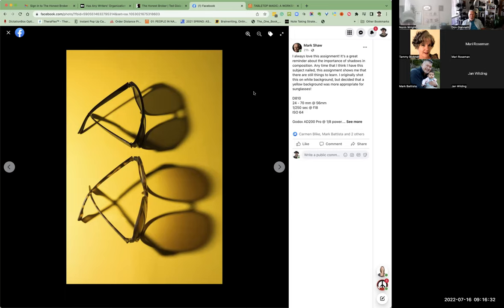All right, Mark Shaw. Hi, Don. Hey, Mark. What a cool idea. Thank you. We know they're glasses, but we don't get a sense of the shape of the eyeglasses until we see the shadows. That's neat. That's what I was trying for. Yeah, it's kind of fun. And then the light is actually picking up the gradient in the glasses, which is neat.